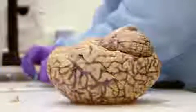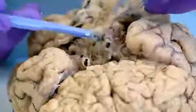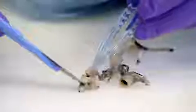Pathologist Steve Gentleman is dissecting the brain of an elderly man who had been diagnosed with Parkinson's disease, looking for different stages of the disease. Parkinson's disease pathology, which often starts off as a motor problem, the longer you live, the more likely you are to get more cognitive problems, more decision-making, etc.